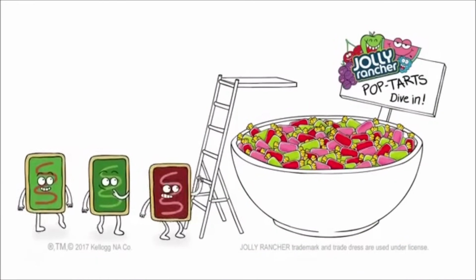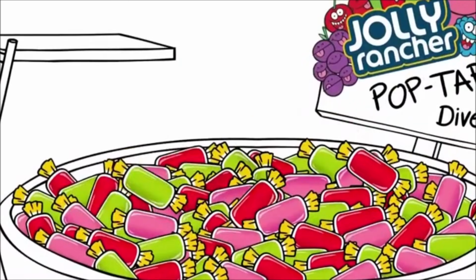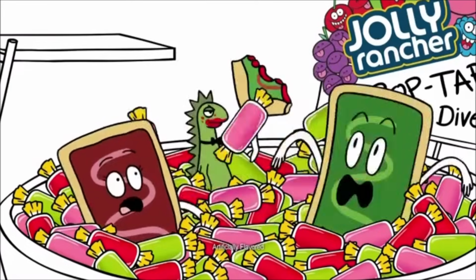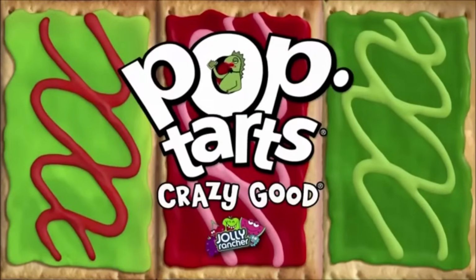Dudes, a Jolly Rancher pit. For Jolly Rancher Pop-Tarts. Cannon! Bizzle! Green apple! Cherry! Watermelon. Time to get my jollies. Crazy good!